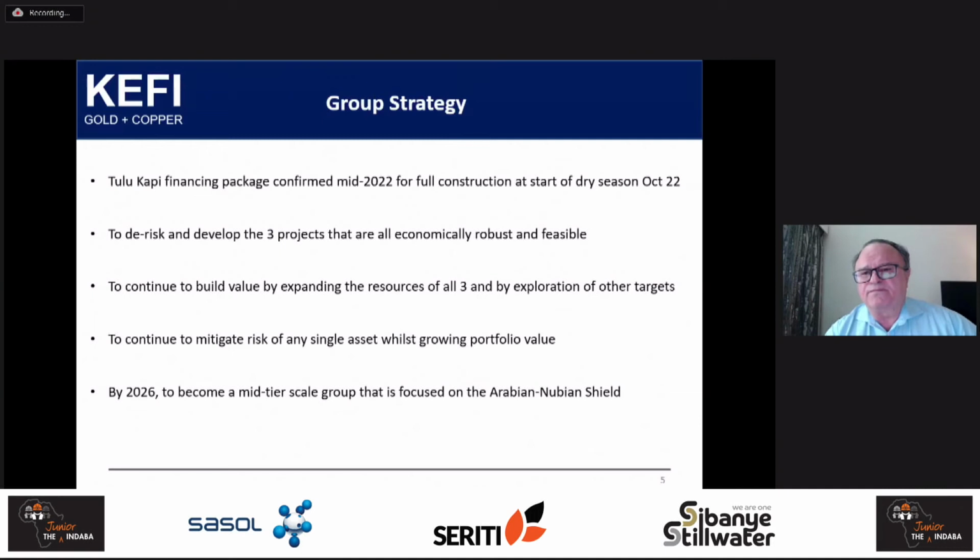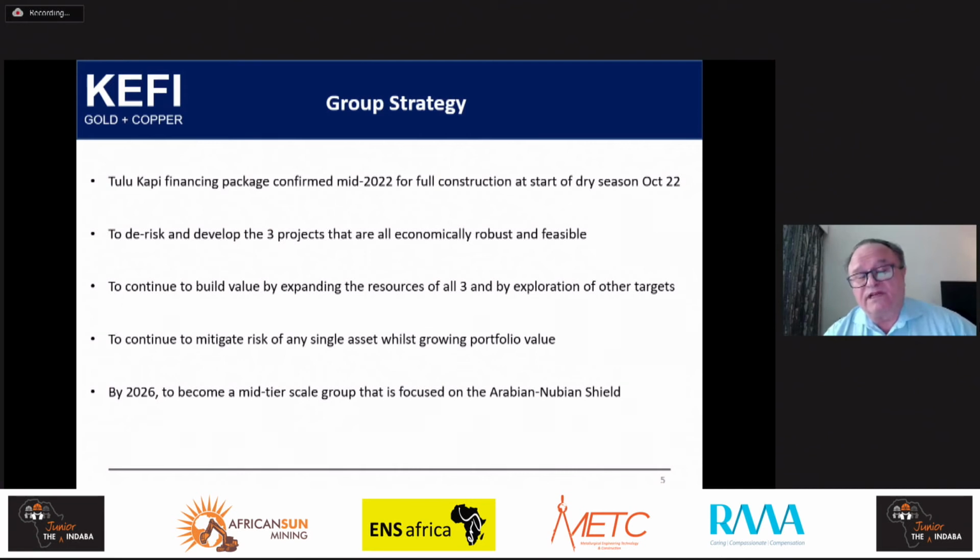Apart from building those three projects in a sequence, we have a very large pipeline of exploration assets in the Arabian-Nubian Shield, being the first mover, having an intellectual property database developed by us over a 15-year period. So it's proprietary, and there's no shortcuts to these things. We've been on the ground for 15 years. And to be by mid-26 or around mid-26, a producer between three projects of approximately 400,000 ounces gold or gold equivalent. Next slide, please.